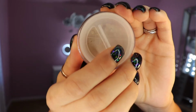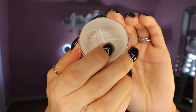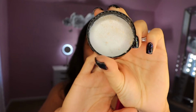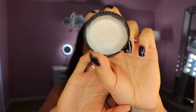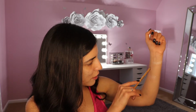So you can see inside how you can kind of move this around so you can open or close it as much as you want. I really like that. It's going to help make sure that it doesn't turn into a big mess every time I open it. So I have a little bit in the cap, and I'm going to try swatching it 3 ways. First, I'm just going to swatch it with my finger, and then with a brush, and then with a damp brush. So this one's a finger swatch, this one's with the dry brush, and this one's with the wet brush. The wet brush looks like my favorite way to apply it. This is too intense, this is too light, and this is just right.